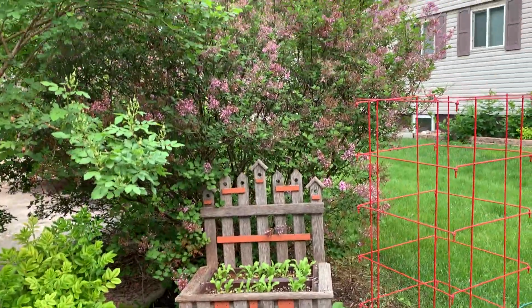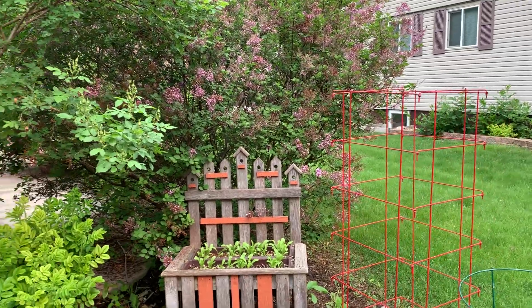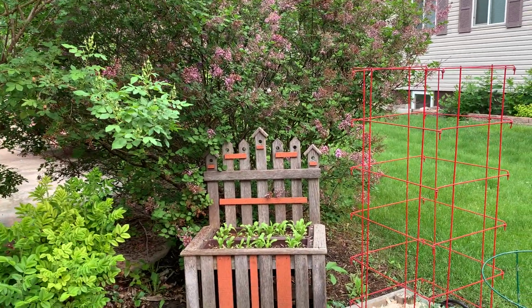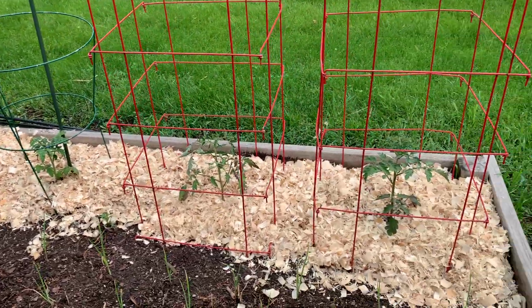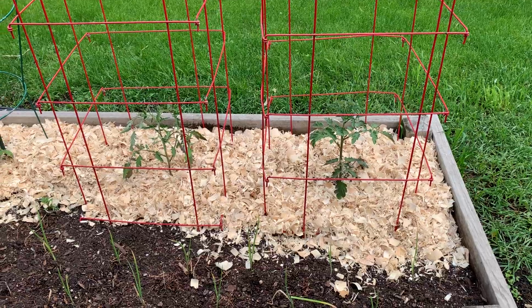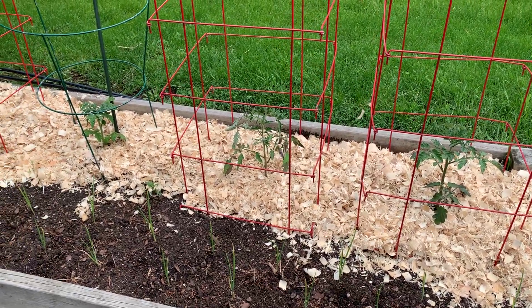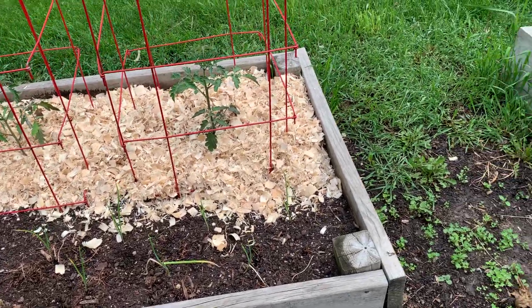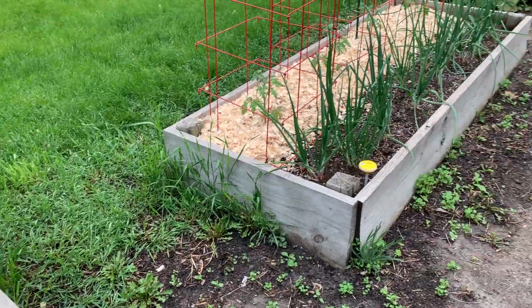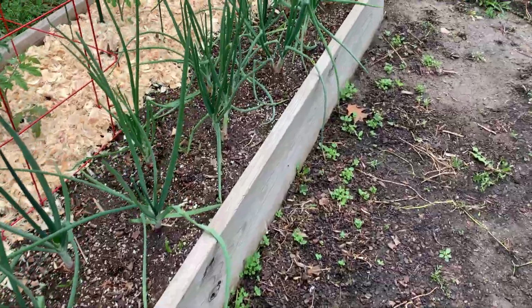This reblooming lilac was covered top to bottom in blooms. It's about, I would say, 10 feet tall and 12 feet wide. Smelled amazing. I got my tomatoes planted. This is just some gerbil bedding that I got last year to store those bulbs in. So I had it and I'm just using it as a mulch. It's really bright. But yeah, oh, shallots look amazing.